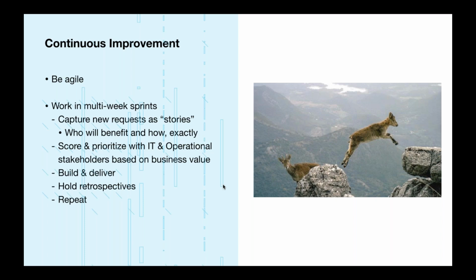So by documenting that story very clearly, you can really understand who's affected by this and what the value of that kind of request is. And on a regular basis, every few weeks, you sit down with the business people and technologists together, and you score and prioritize these items and schedule what you're going to try and build in the next sprint.